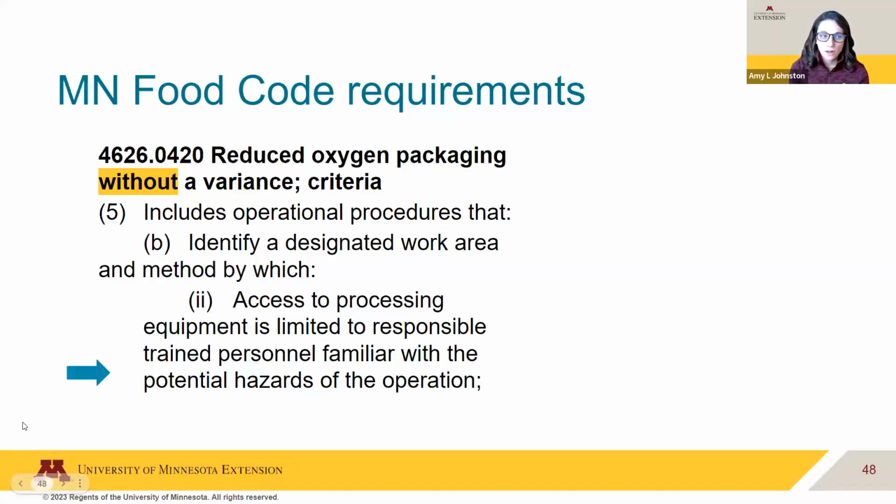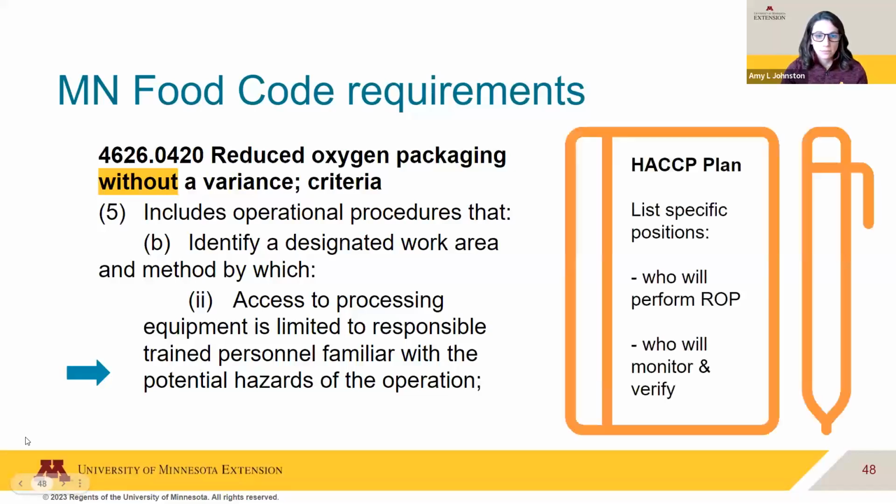Your plan must also detail who and what positions in your operation will be performing the reduced oxygen packaging and who will be monitoring and verifying. For example, the chef might be the individual trained for use on the equipment, and you as the manager are also trained, but maybe you're going to be the one responsible for monitoring and verifying. Or maybe it's a prep cook that's trained for use on the equipment and the chef is going to be the one monitoring and verifying. Your HACCP plan just really needs to detail or clarify which individuals are going to perform the procedure and who's going to monitor and verify.